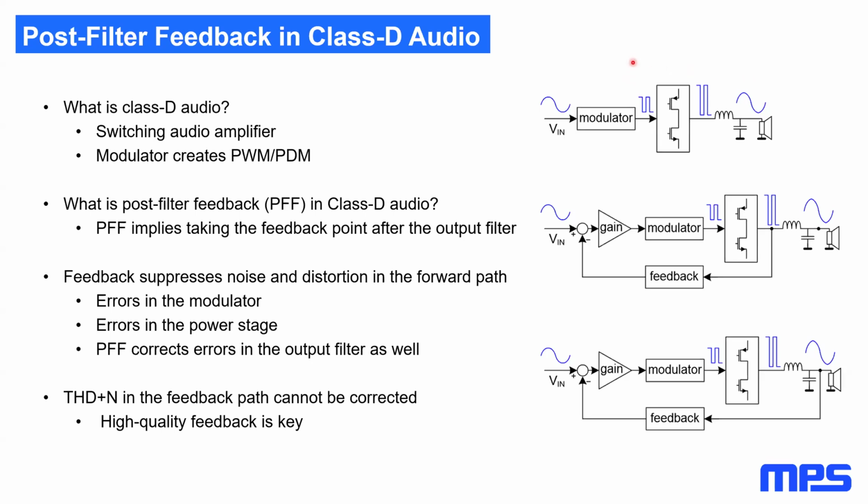So we are not just talking about Class D audio at MPS Axign, we talk about post-filter feedback in Class D audio. So post-filter feedback implies we take a feedback point behind the output filter. So in the second picture, we see a conventional topology where we take a feedback point in front of the filter. At MPS Axign, we take feedback behind the output filter.